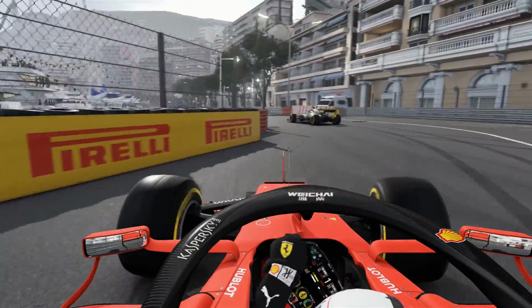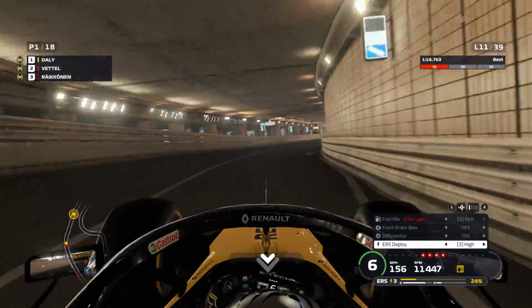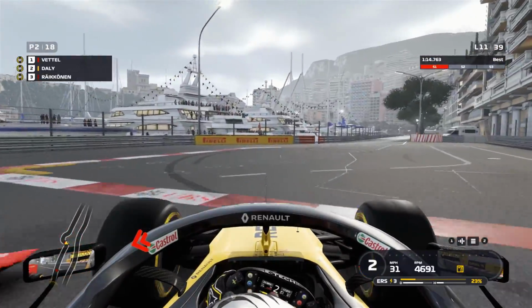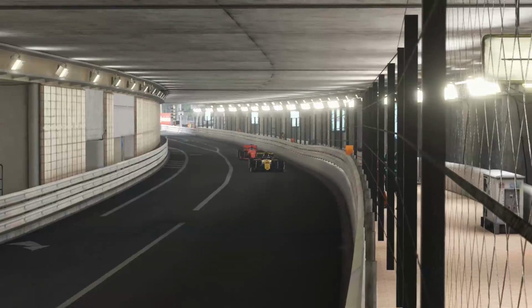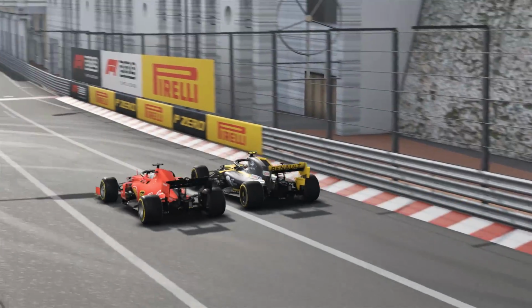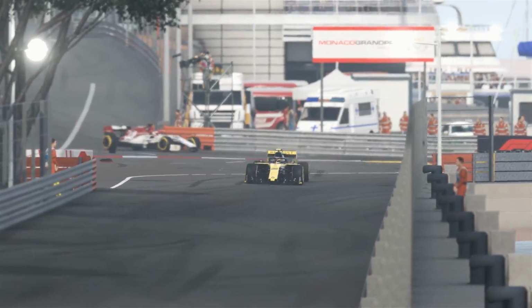Seb, what was that for? What was the need for that? Here's the replay. Well, here's what actually happened on my screen live. I left him tons of room on the run into the Nouvelle chicane, and he's literally just got the apex completely wrong. He's hit the inside barrier. I think he's lost a bit of his front wing. He did touch me as well. I had to cut the chicane because clearly I couldn't make the corner.